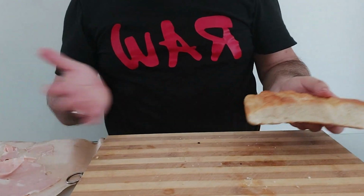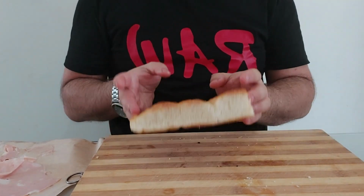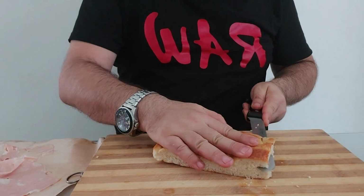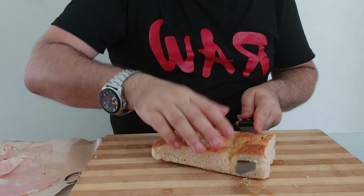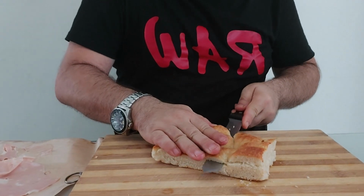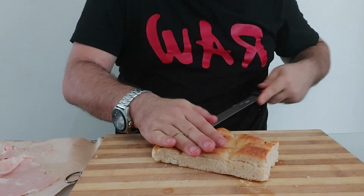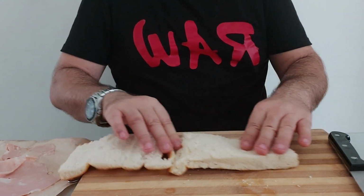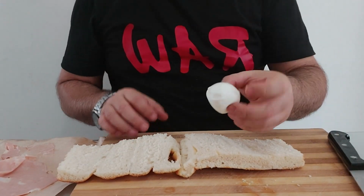Okay, so let's make the second sandwich. You can either use bread or pizza. I'm going to use pizza for the second one. You can use your bread bun for this sandwich also. I'm going to use pizza because the pizza's softer. And now let's see what we're going to do with this one. Okay, so open that. Now I'm going to grab my Mozzarella Buffala.